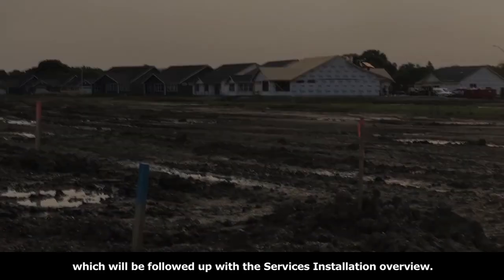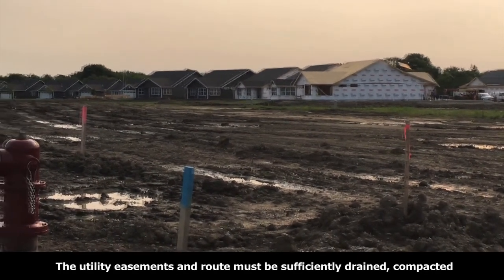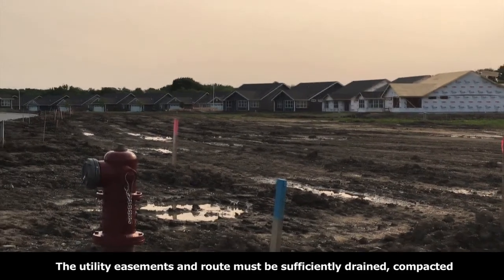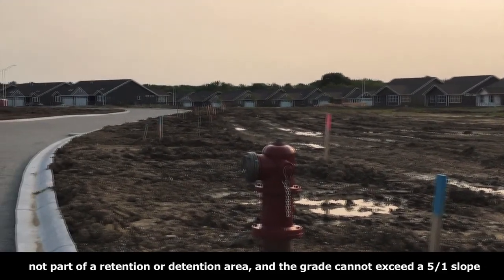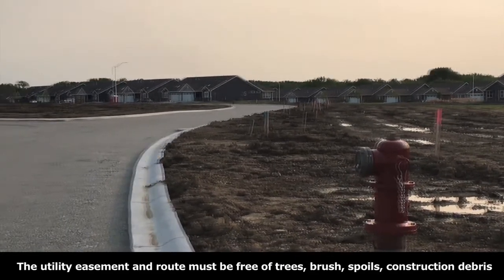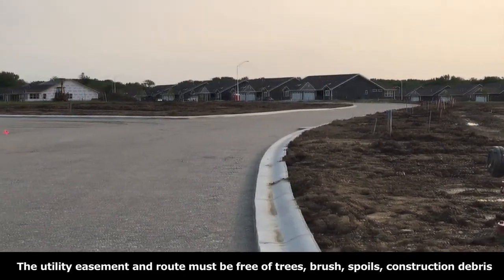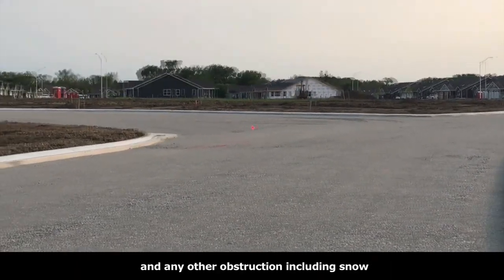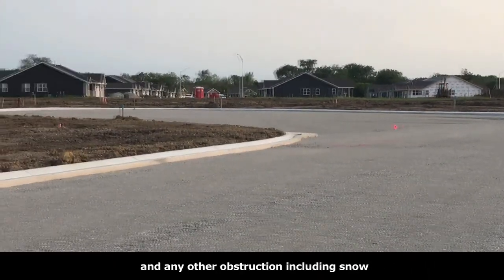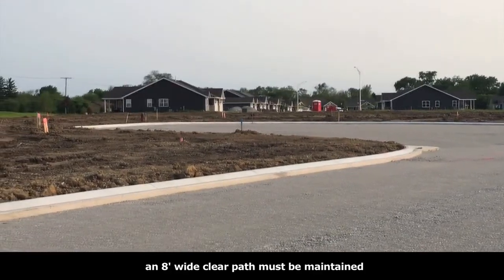overview. The utility easements and route must be sufficiently drained, compacted, not part of a retention or detention area, and the grade cannot exceed a 5-1 slope. The utility easement and route must be free of trees, brush, spoils, construction debris, and any other obstruction including snow. An 8-foot wide path must be maintained.